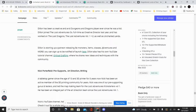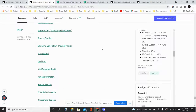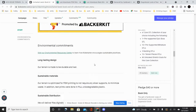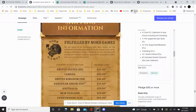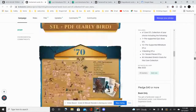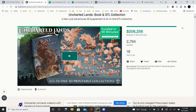You can go ahead and meet the team, of course, but I think this would be a good addition for you as a DM. It's definitely more pointed towards a DM, and you could share this with your players as well for the book, so you could give them more character options, more races. But go ahead and check them out.